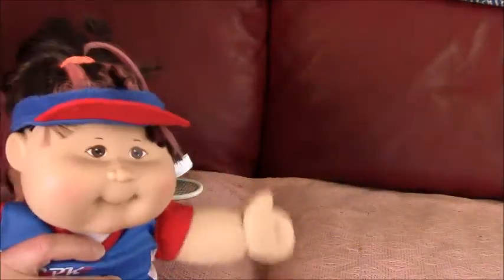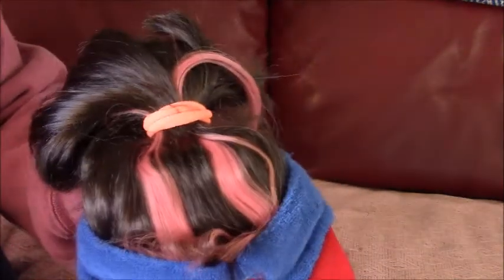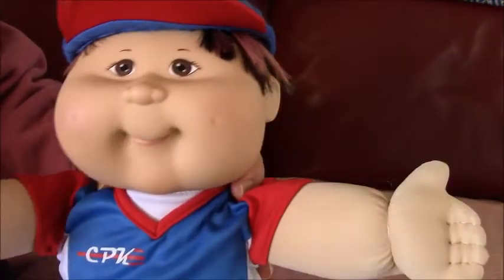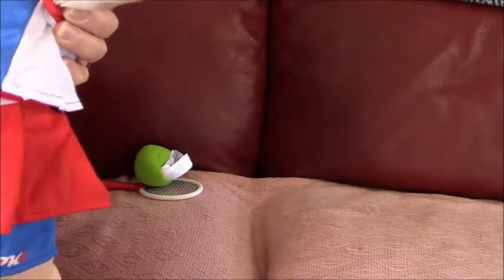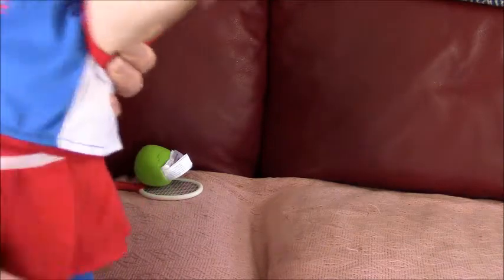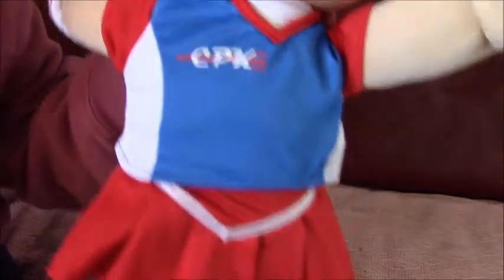Cabbage Patch Kid in 2004. This is a Colour Magic one called Silk. And she's in the tennis outfit. I've got her in a tennis outfit. So she's wearing just a blue and red tennis skirt with shorts underneath.